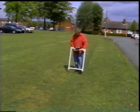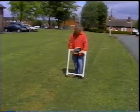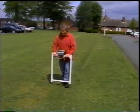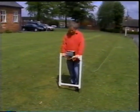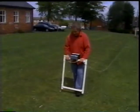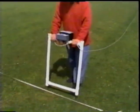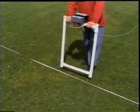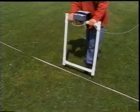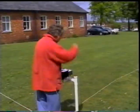Malcolm started on the other side. Success? No. Don't show me bald bit again.